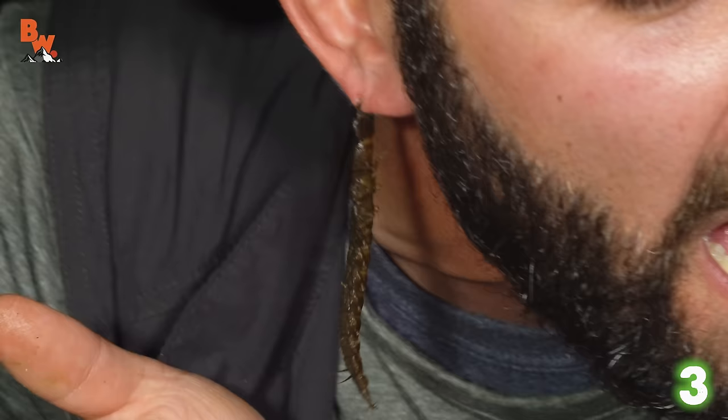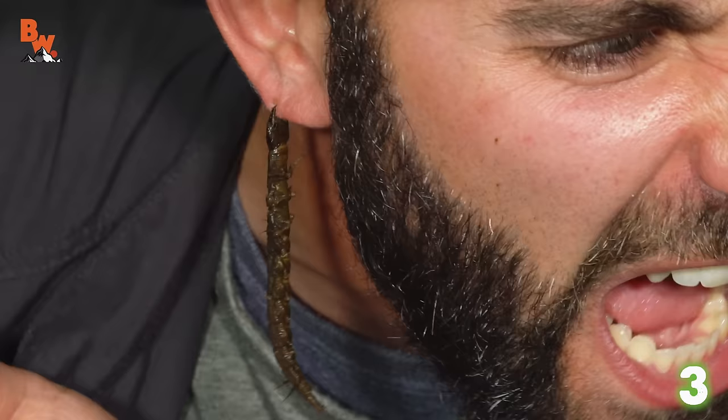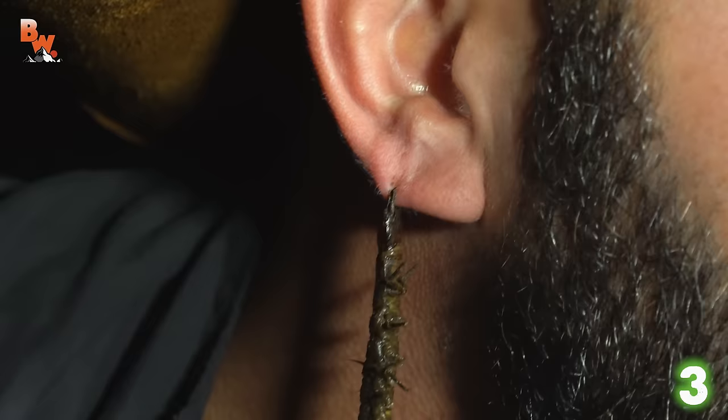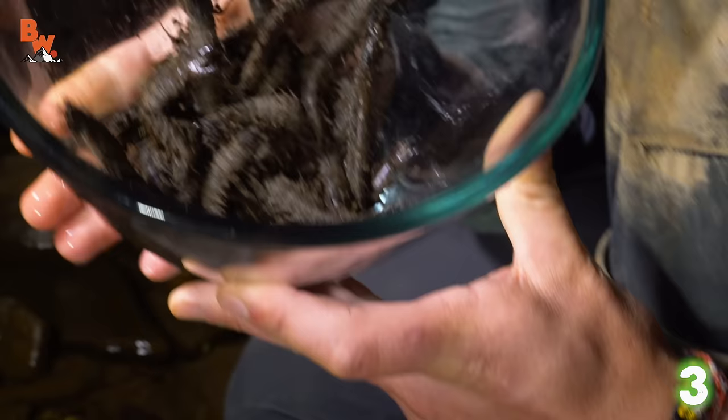I think it's actually poked a hole in my ear. Ow! What do you guys think? Hellgrammite earrings? Could this be the new look? Is it dangling down from my ear? Oh, yeah. I found one hellgrammite, and then I kept flipping over rocks, and I found 25 hellgrammites. Dude.